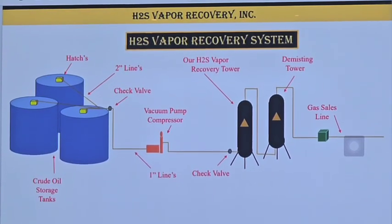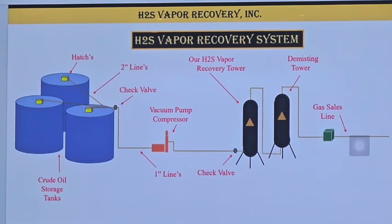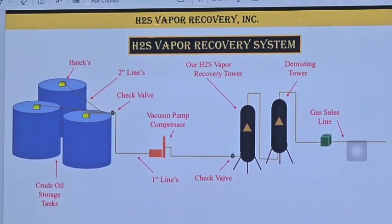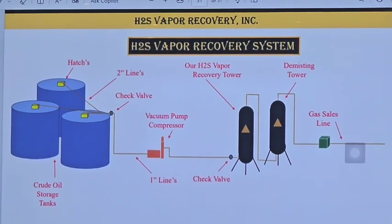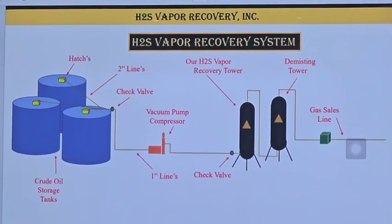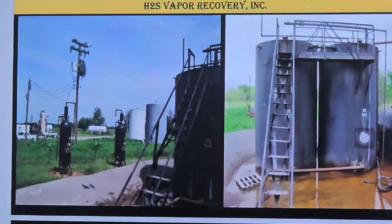I can use PVC pipe to do that. I don't have any pressure on that cloud, so I'm going to have to come down here and put a small vacuum pump. I need between 8 and 12 pounds of pressure to move that vapor. And I'm going to run it through my tanks, and I'm going to clean the H2S out of it. When it comes out the top of that other tank, it's ready to go to the sales line, because I've taken all the H2S out of it.